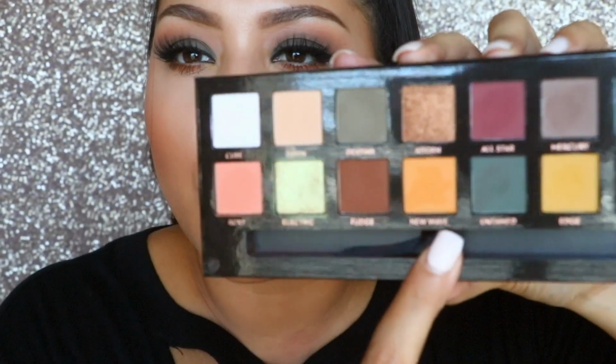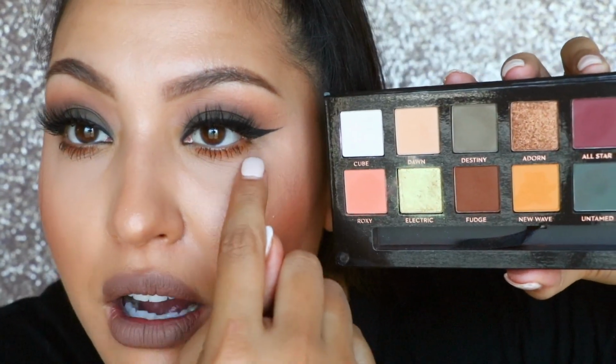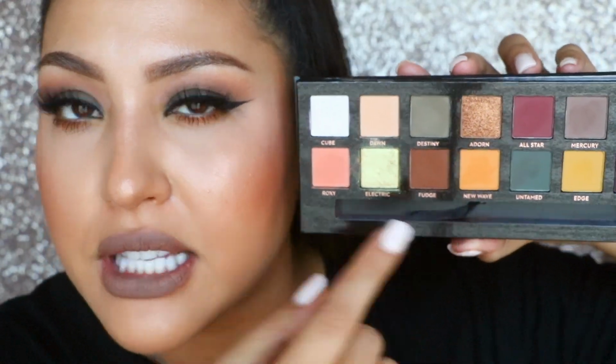I didn't film the third one. I was in a rush and I just wasn't about it. But I did try every single shade. I will say some of the shades, when I place them on my lid, seem a little bit darker than I would think. Say like New Wave, it looks much brighter, and when I place it on my under eye, it doesn't look as bright. It looks like a darkened orange. And that kind of bothered me a little.